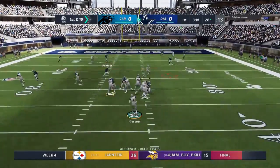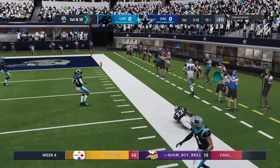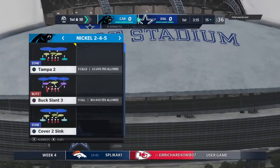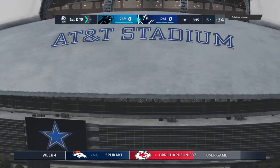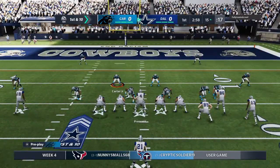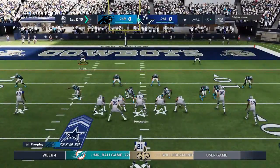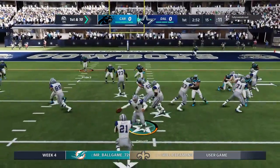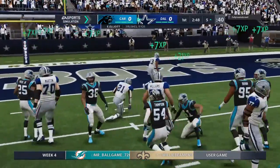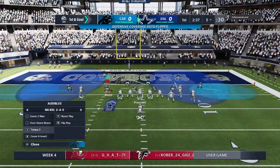On 1st and 10, Prescott. Man open, that's complete to Dalton Schultz. And he's going to be out down inside the 20 at the 15. 13 yards and a 1st down, Cowboys. Line of scrimmage, the 15. It's 1st and 10. Here's Elliott. And able to get him down, but he does reach the 5. 10 more there and another 1st down.